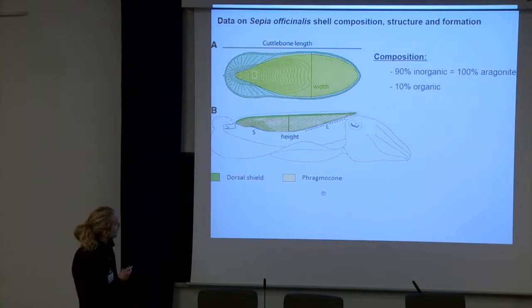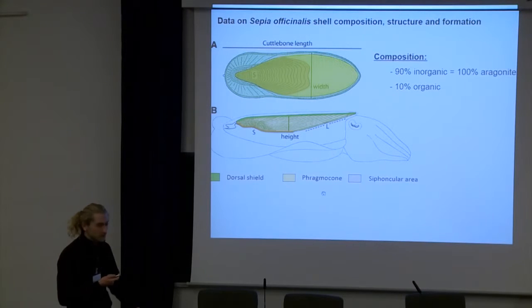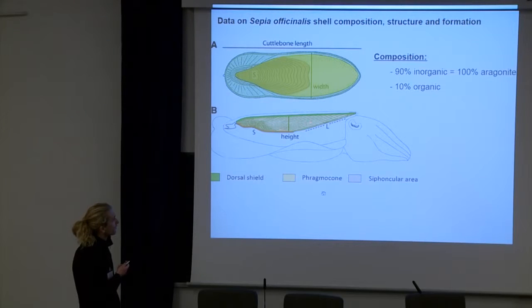Each of these chambers has an opening at the anterior part, which forms this striated area called the siphuncular area, and which allows the animal to regulate its buoyancy by fluctuating the gas volume present in its shell.